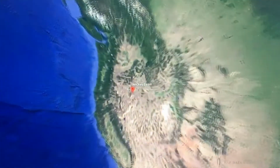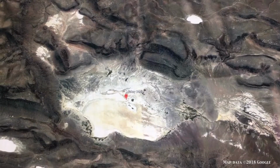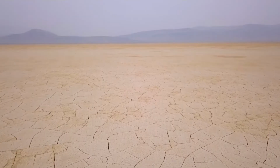The design was found in an area of the Oregon high desert called Mickey Basin, which is located east of Steens Mountain in the southeastern part of the state of Oregon. Because no water ever flows out of Mickey Basin, it is dominated by a dry lake bed or playa.